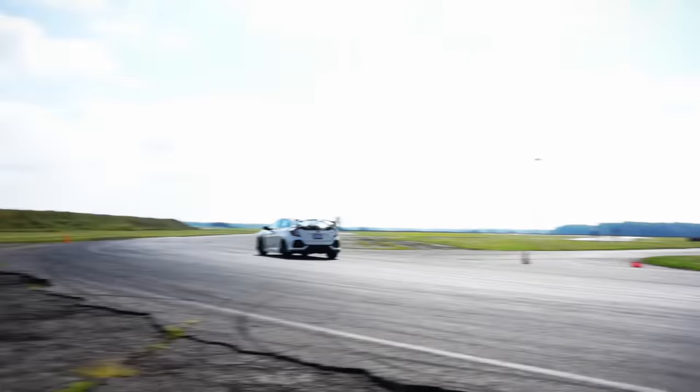This is a quick car. This is a fun car. I don't think I've driven a fully front-wheel drive car, other than the Focus ST, in a long time that I've been this okay with it being front-wheel drive.